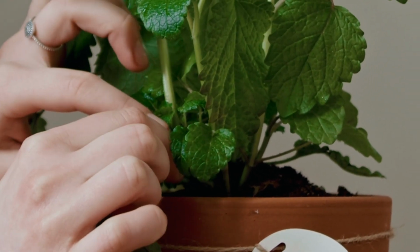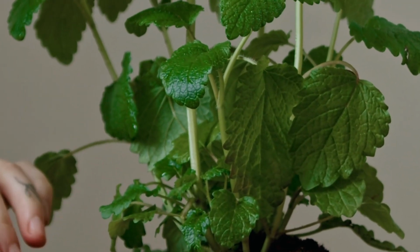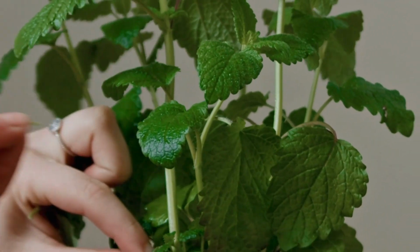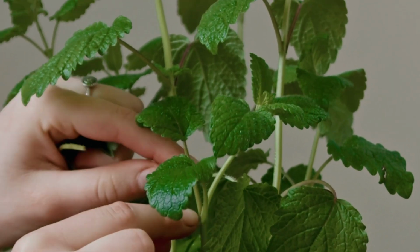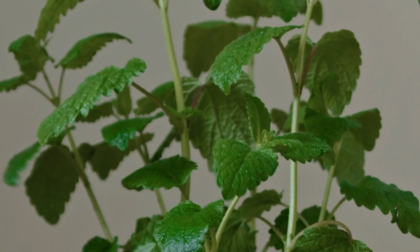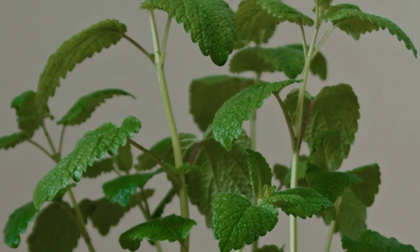The best part? Mint leaves are packed with menthol, which not only freshens breath but also helps with digestion and relieves headaches. Add a few fresh leaves to your tea, infuse them in water for a refreshing drink, or use them as a garnish for desserts. Just be sure to plant mint in a separate pot, as it can quickly spread and take over other plants.